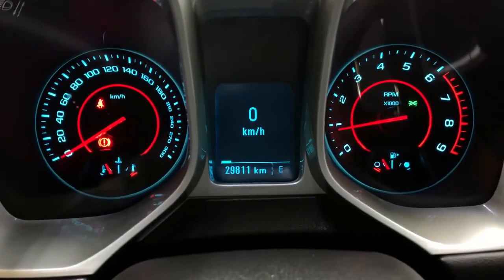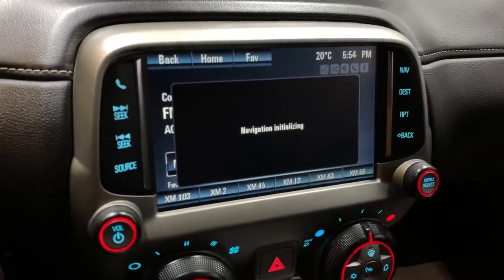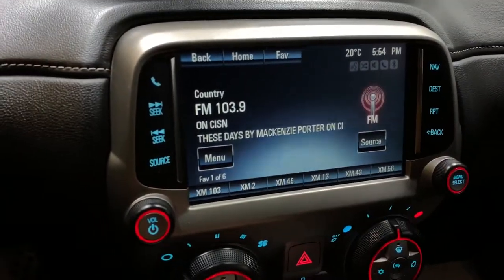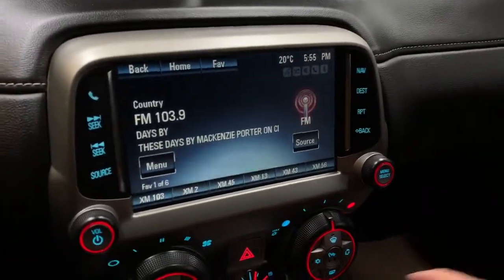As you can see, 29,811 kilometers on the odometer. I'll go over to your main infotainment system really quick. You can see it does have navigation. I'll head back. It does also have Sirius XM, FM, AM. Throw it in reverse so you can see the backup camera.